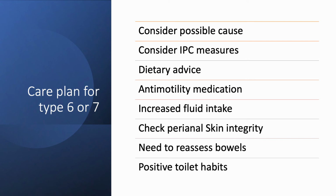And the fourth point: there you were proposing a laxative, here you are proposing anti-motility medication. Anti-motility medication will stop or control the bowel movements. And you are also considering dehydration and increasing the fluid intake. Same way here, the patient will definitely go into dehydration because of diarrhea, and you need to encourage them to drink enough fluid while they are having the diarrhea.